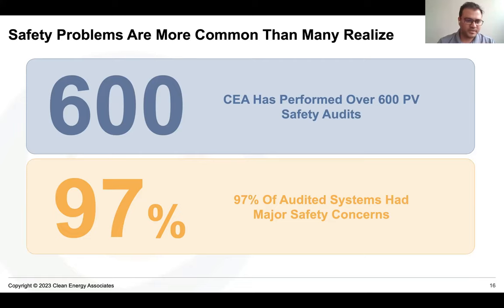What's more interesting is most of the issues could have been avoided or could have been fixed before the thermal event. I personally have been involved as a PV expert for 13 fire investigations. And what we have realized is that a lot of these issues are common sense issues that could have been avoided with proper training or proper communication.